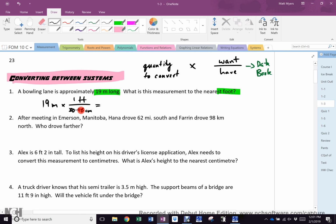So what do I do with centimeters to get to meters? How far does the decimal have to go? 2 spaces. Which direction? Left. So it's really 0.3048 to get meters. Does everybody understand? The chart does not have every single possible conversion of all the different lengths that exist in the world. Sometimes you have to use your brain.